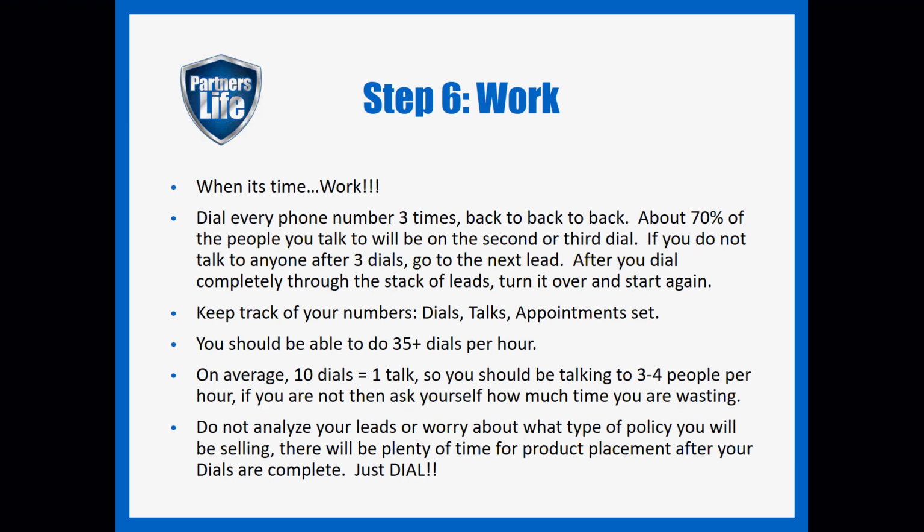Keep track of your numbers, your dials, how many people you talk to, which we're going to call talks, and your appointments set. You should be able to do 35 plus dials every single hour.